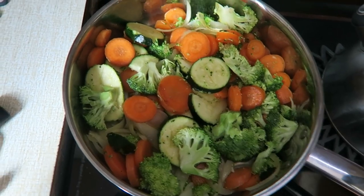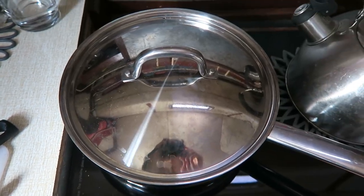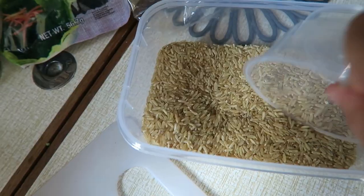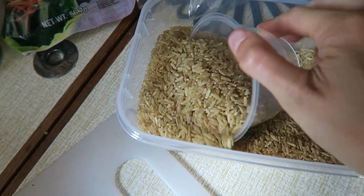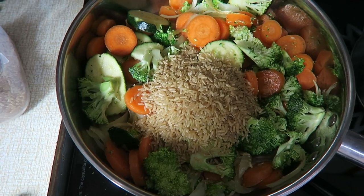The thing I really love about this pan is it has a lid. Actually cover things and then they cook a lot faster. Just gonna toss in the rice. I'm making two servings so that I will have extra for lunch tomorrow.